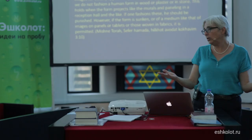In Islam, it's the same thing. They just do what their Muslim neighbors do. Muslim neighbors don't use any art in a religious context, so they do the same. They have beautiful carpet pages, so they paint carpet pages.